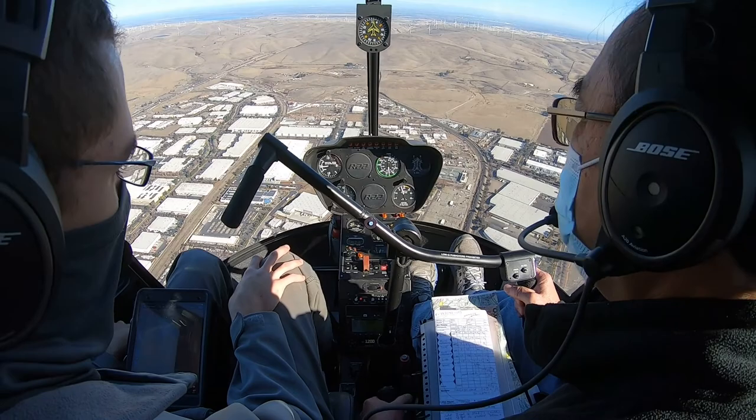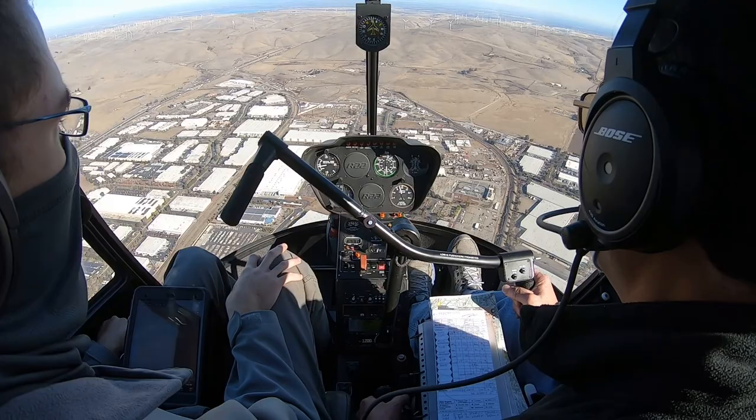Tower, straight out departure approved. Wind 040 at 6, runway 7 right, clear for takeoff. 96, cleared for takeoff 7 right.